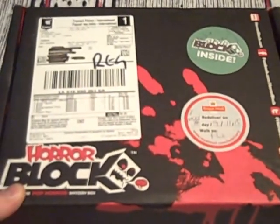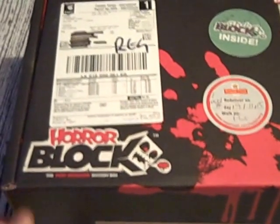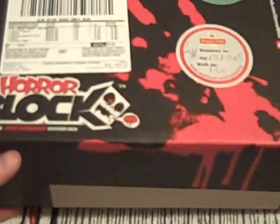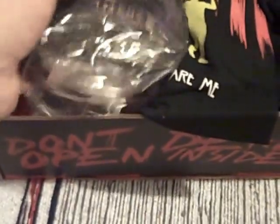I haven't got that many recent Horror Blocks, so I'm not expecting to get many items that are duplicates. There is information on the customs label I'm avoiding reading, which says more about the contents, but I've just cut through the tape. These are always well packaged. It's a very heavy box actually, and let's see what's inside. I'm expecting a t-shirt and several other items, and we'll start off with Spike here.